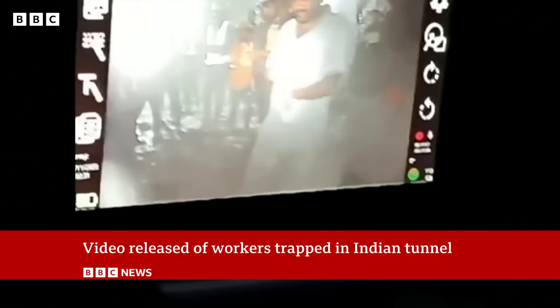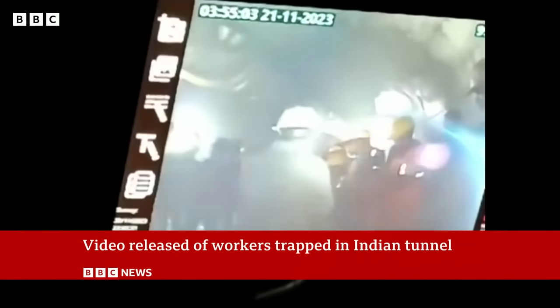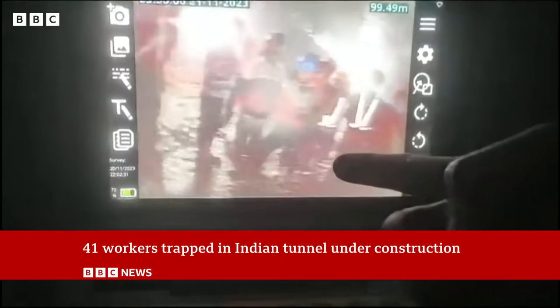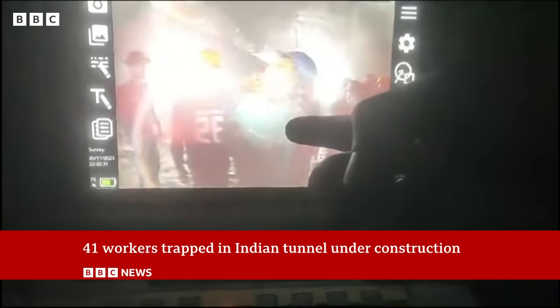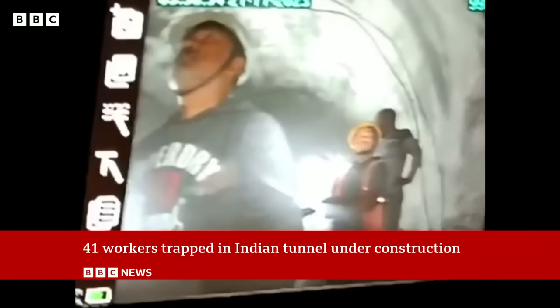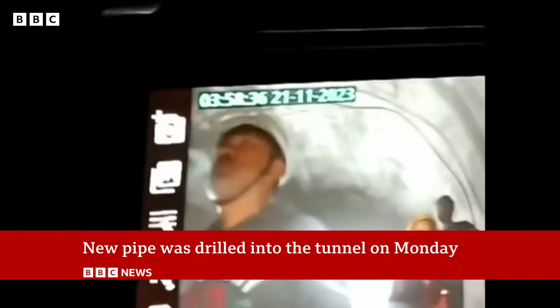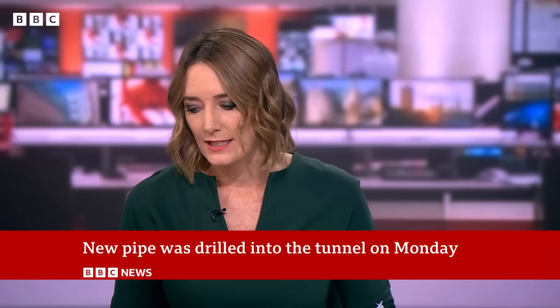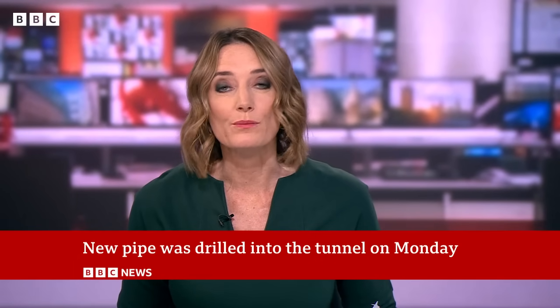So these three are going, but at the moment these are still stalled, because the drilling which was done inside the tunnel had some crackling sound and it had to be stopped because there was fear that the debris will start falling on those trapped inside. So any update on that rescue effort, we will bring it to you.